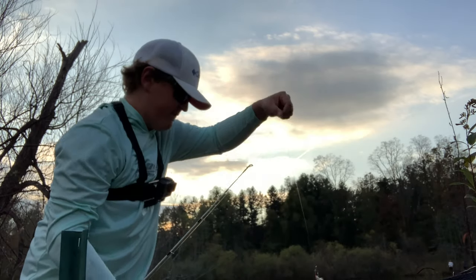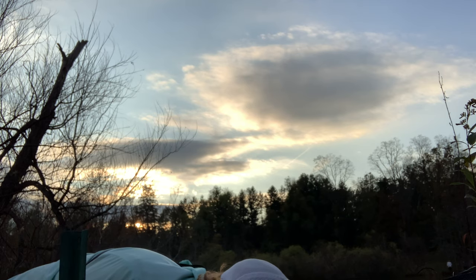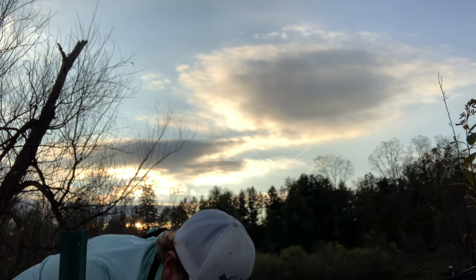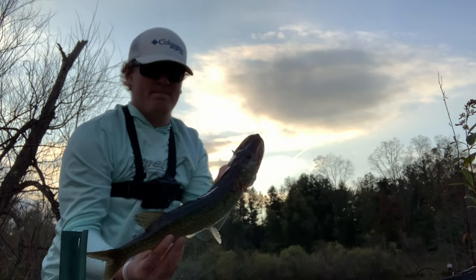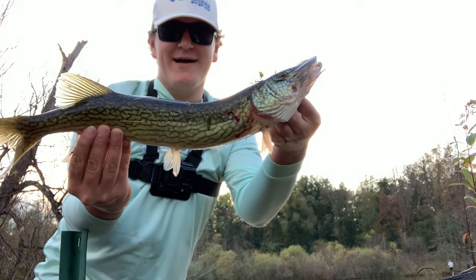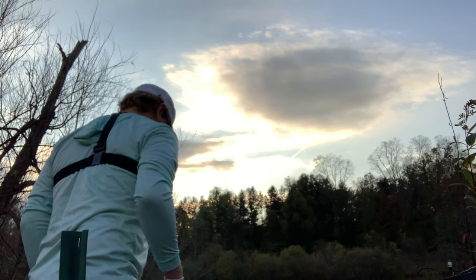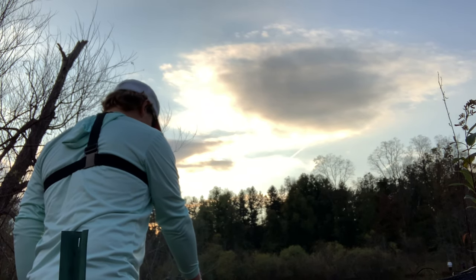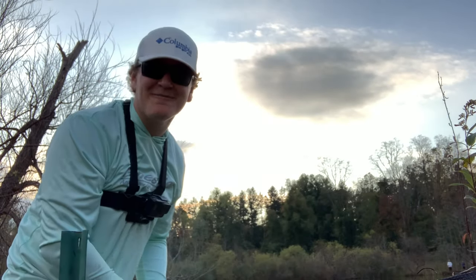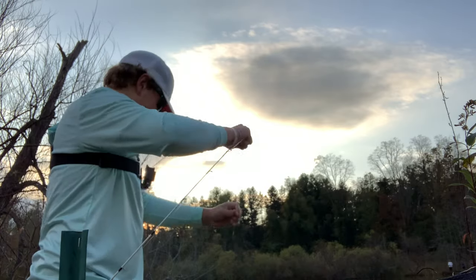Well, the spinnerbait caught us a fish. It didn't catch us a bass, but you know, a pickerel's a fish. Right there, guys. Oh yeah, it's a nice little pickerel. There it goes. I really don't like those fish, but you know, if they're that big, they're fun. That guy put up an awesome fight there. That was, jeez, that was epic.